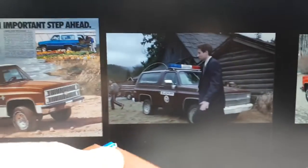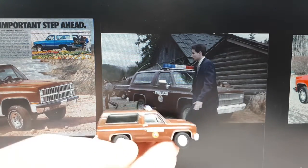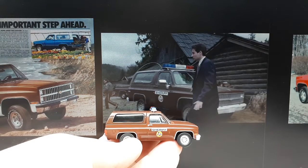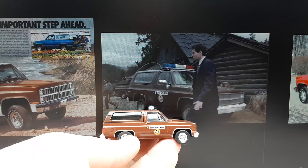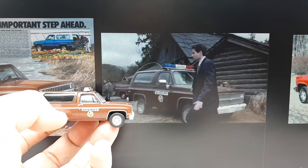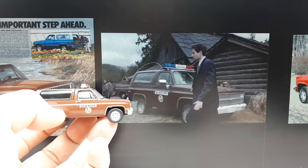Alright, and this is the best photo I could find of the X-Files truck. But we got the sheriff, some sort of stuff printed under there, maybe the county logo or whatever, and then the lights, and then the white bumpers, and then the wheels again. They look similar to that blurry image, so I think it looks good.